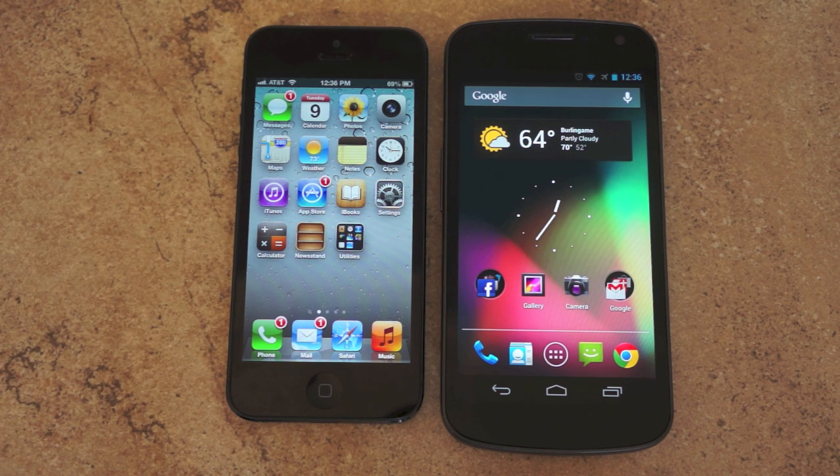So the iPhone 5 is available now through AT&T, Verizon, and Sprint in 16GB, 32 and 64 gig, priced at $199, $299, and $399 with a 2-year agreement. You can pick up the Galaxy Nexus on contract with Verizon and Sprint, or the unlocked GSM model through the Google Play Store for $350 that is no contract.